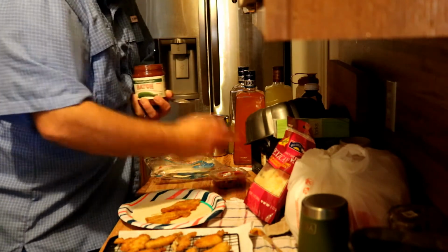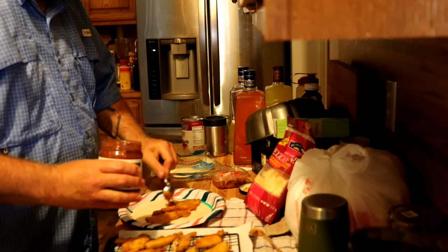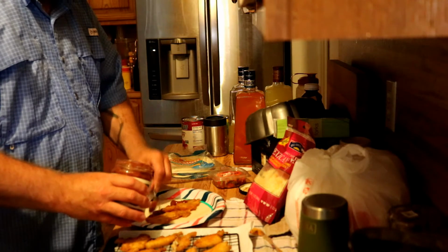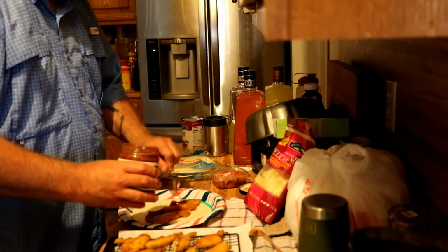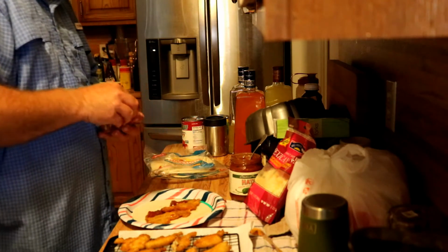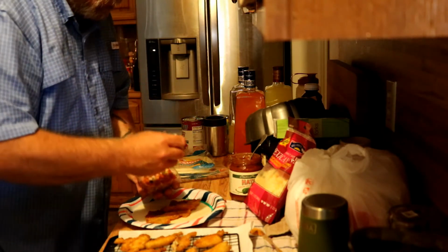Now, you can use anything you want. I like a cilantro cream sauce if you can get it or make it yourself. I would use that in place of salsa if I was using that. But you can be creative. Put it on a corn tortilla, a hard corn tortilla, or a soft corn tortilla. It's your taco. You can make it however you want. This is just the way I made it this time.